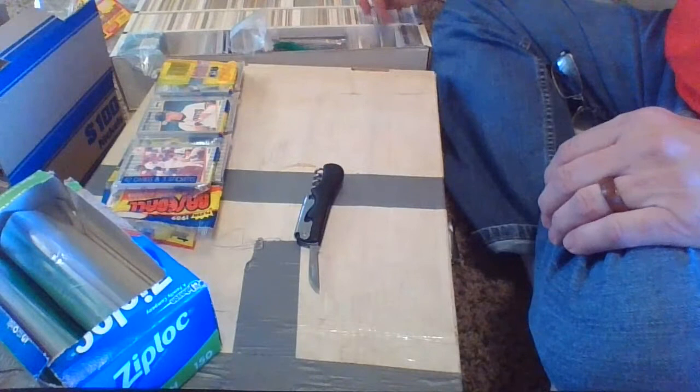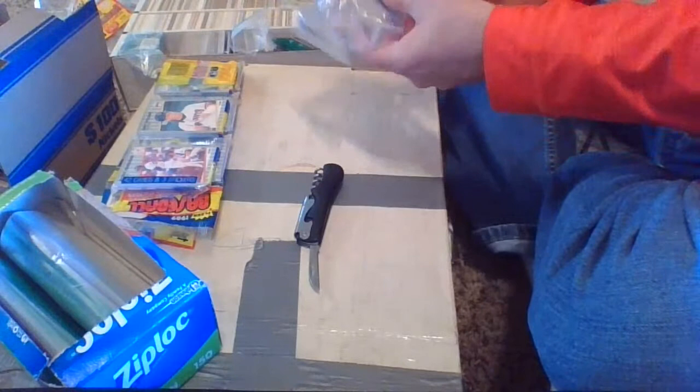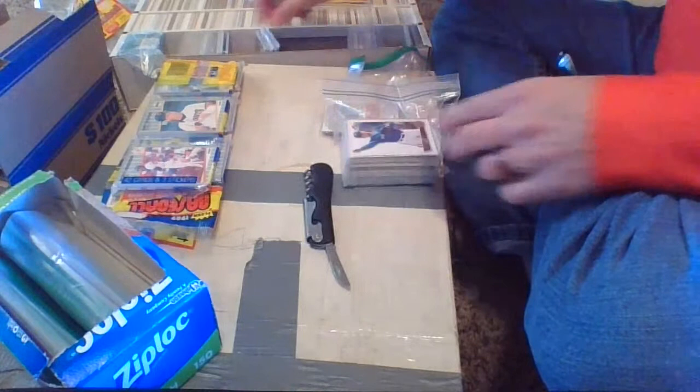Oh, my goodness. Look at all this stuff in here. Okay, this is going to be fun. Oh, money. Oh, my goodness. Okay. What fun is this? This is going to be great. All right, let's just go through this. I was showing you earlier that we put these in the Ziploc bags to keep them aside so we know that there's good stuff in it.